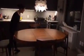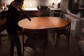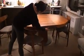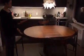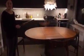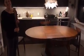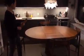I just dropped the leaf extension. Then you just push it together. And that's it. And now, here's the leaf that I just dropped. This goes over here at the end, because you'll see it leaves a space, but you just clip those in at the end so it's seamless. And there you go. Now we have an oval table that seats, I think you should fit 10, maybe.